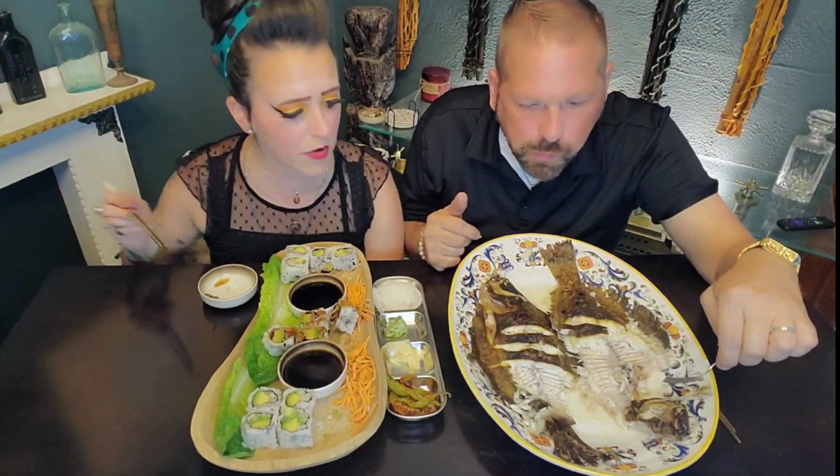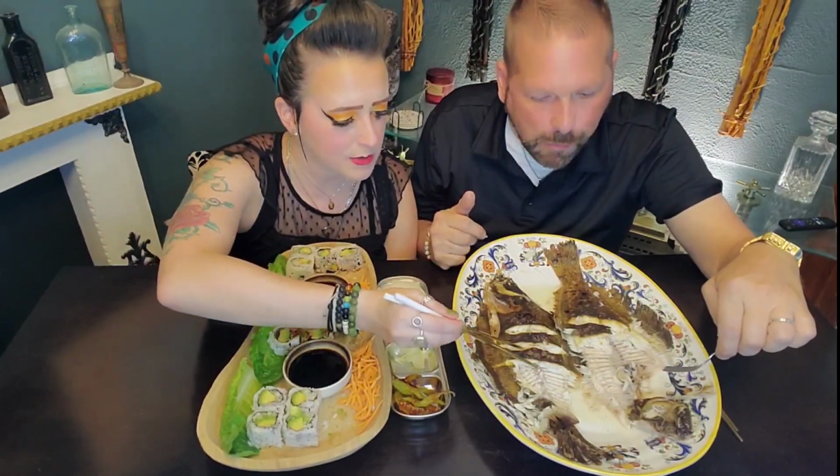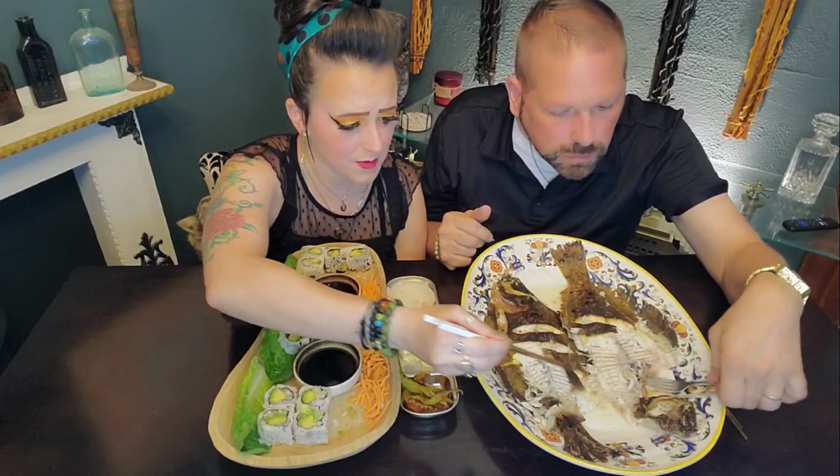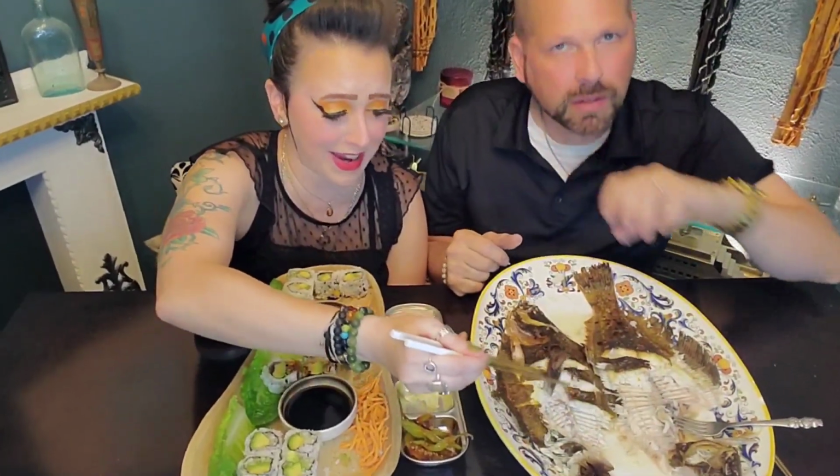Pickled radish. So good. Everything's really good. Yeah? I highly recommend. I actually could just eat the flounder. I love it. I highly recommend the restaurant as well.